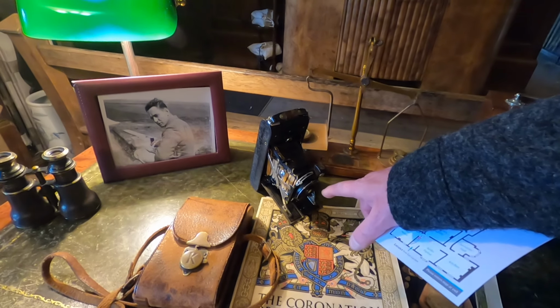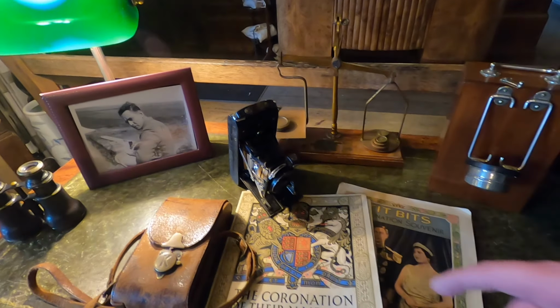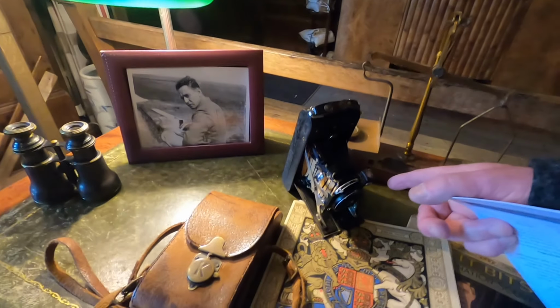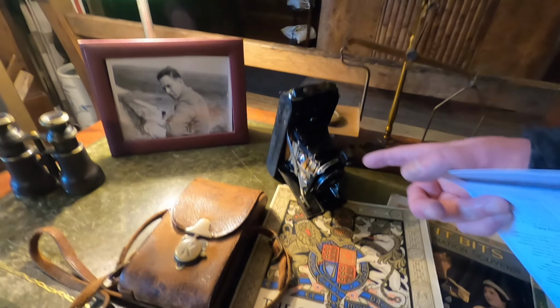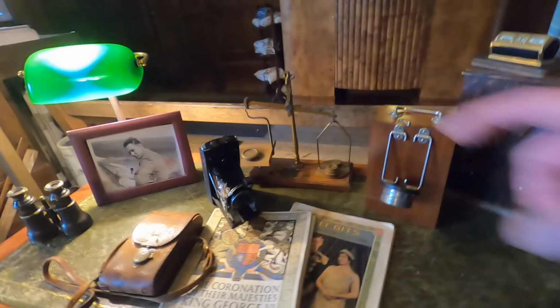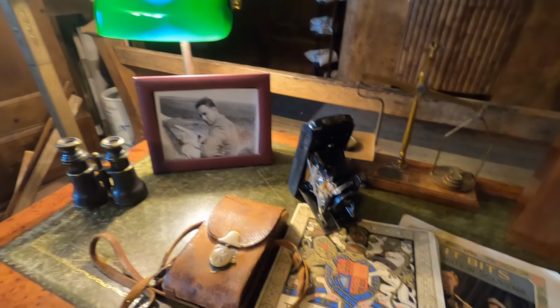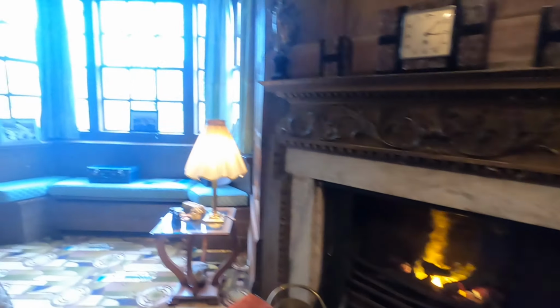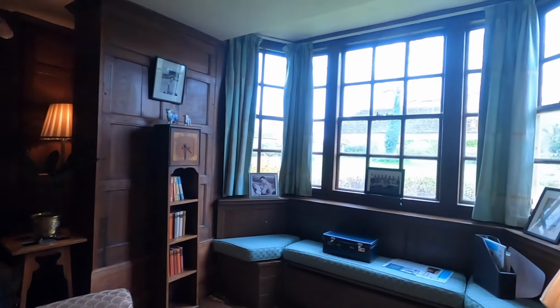Oh, I've got one of these cameras. Oh, wow. Is that the same one that you've got? Yeah. Similar? It's a German-made camera, isn't it? Yeah, I've forgotten the make. They're very cheap cameras. Yeah. But they're very useful. They were popular at the time. They fold down. 1930s and 40s.